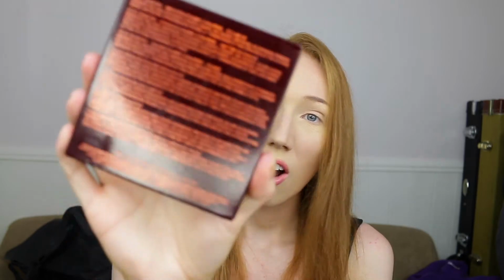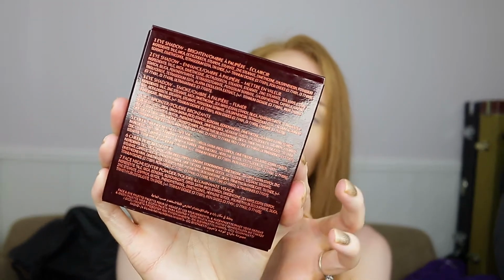And the thing that I really like about this palette is it is a travel palette, so you have eyeshadows, a blush, bronzer and highlighter in here as well. Also everything is numbered, so you have 3 eyeshadows, face bronzer, 2 blush and then also a highlighter. So this is what the packaging looks like on the front, and it's just really nice and sleek, and I think it looks really good. And then also on the back you can see all of the ingredients and everything that you have in here.